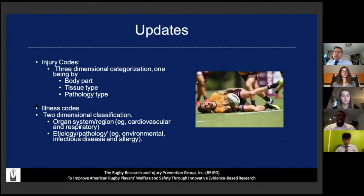So going on to the updates, including injury as well as illness, Orchard included three dimensions of categorization for injury, which are the body part, the tissue type, and the pathology. And for illness, they incorporated two dimensions, which are the organ system or region, and the etiology, which is the cause of the injury.